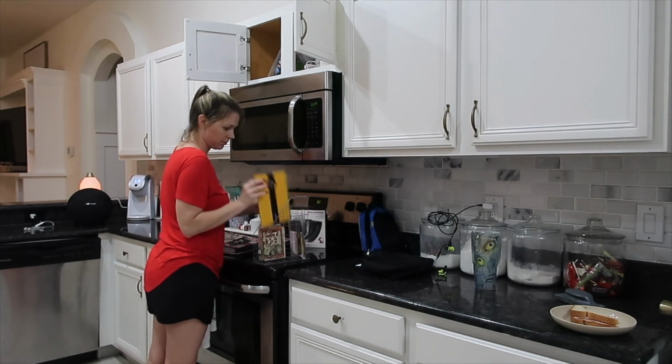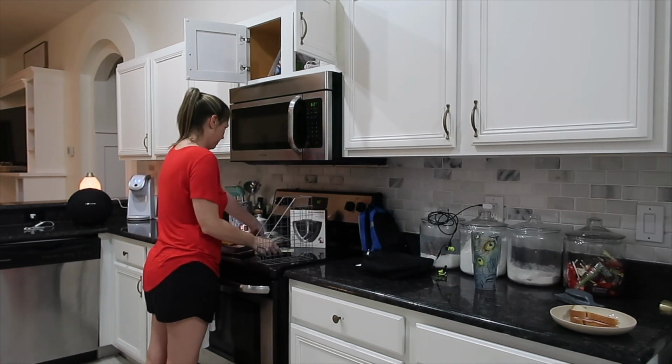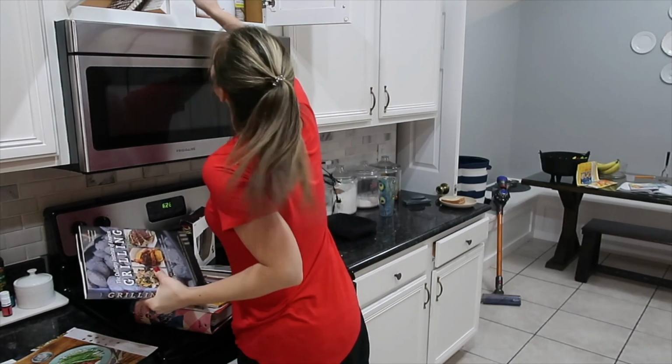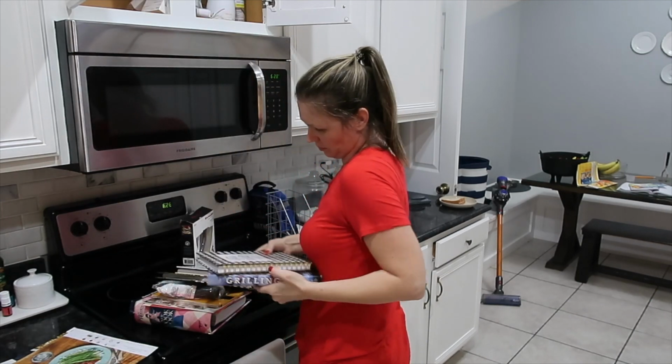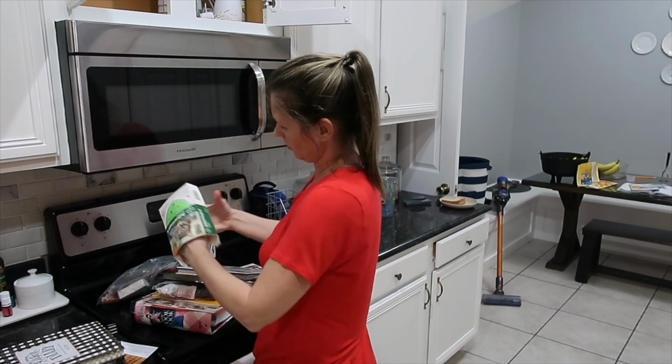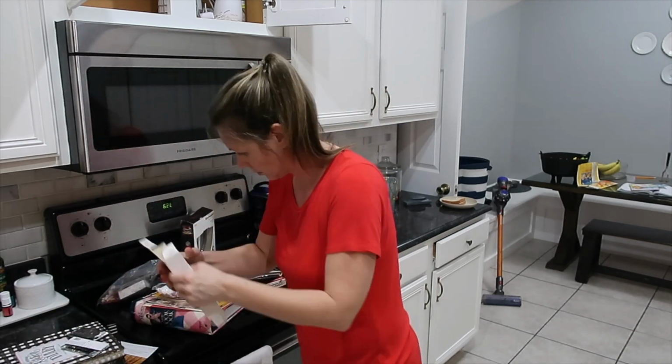So I'm going to tackle also the kitchen, all of the drawers, the cabinets, this whole area. I collect cookbooks, yet I have never even looked in them. So I'm going to start getting rid of this. I am not going to keep anything that I don't need and I don't use.